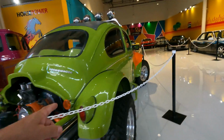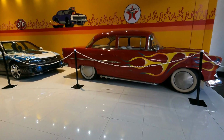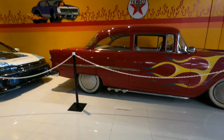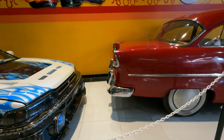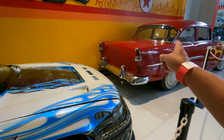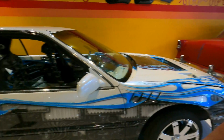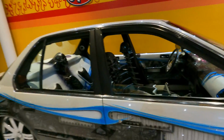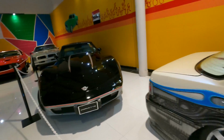A Volkswagen. Got a, oh, I'm not sure what that is. Is that a 55? Side pipe, something like that. I do believe that's going to be a 55 there. Might be, I'm not quite sure. Look at the seats. Look at the seats in this one. Airbags must not work in that.